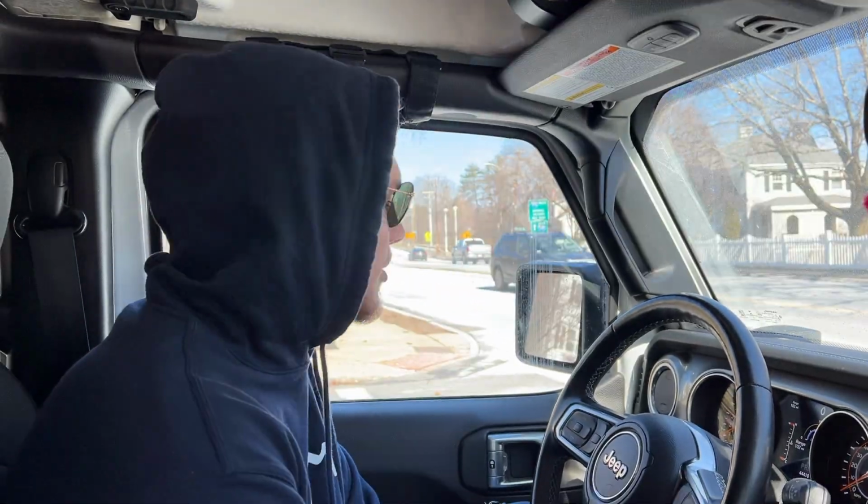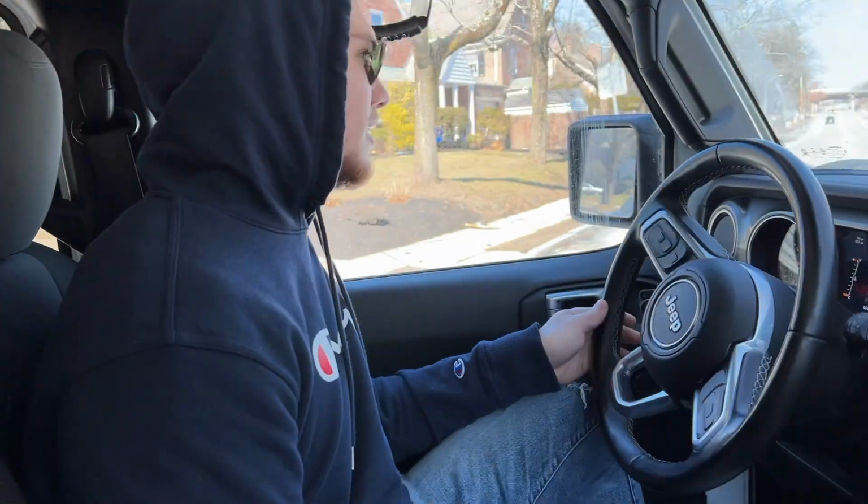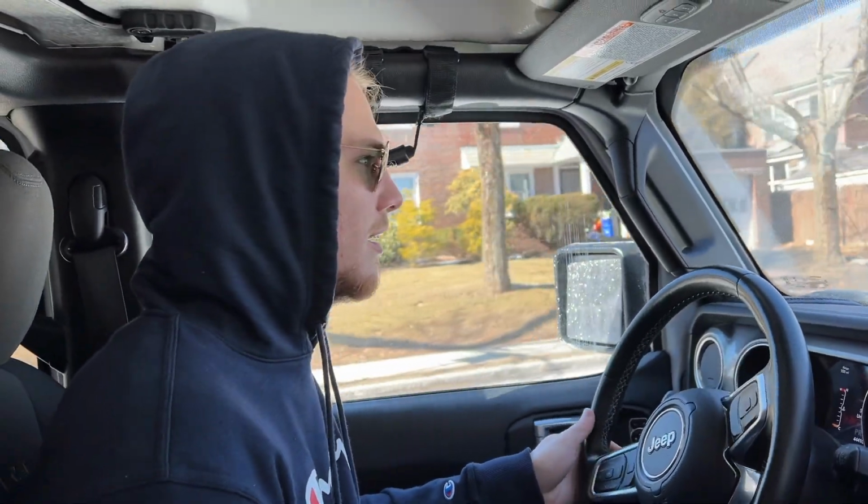So I'm just taking Henry so he can drive my Jeep back when I drive the Gladiator back. I'm super nervous about Henry having to drive my Jeep. He's never driven a Jeep before. I did drive it once.